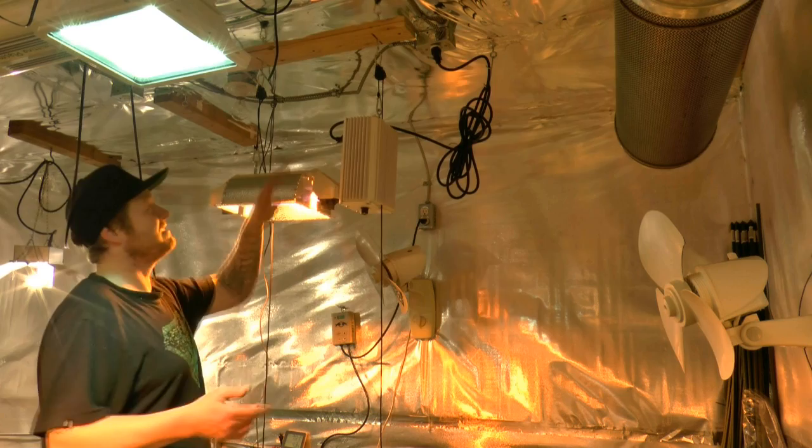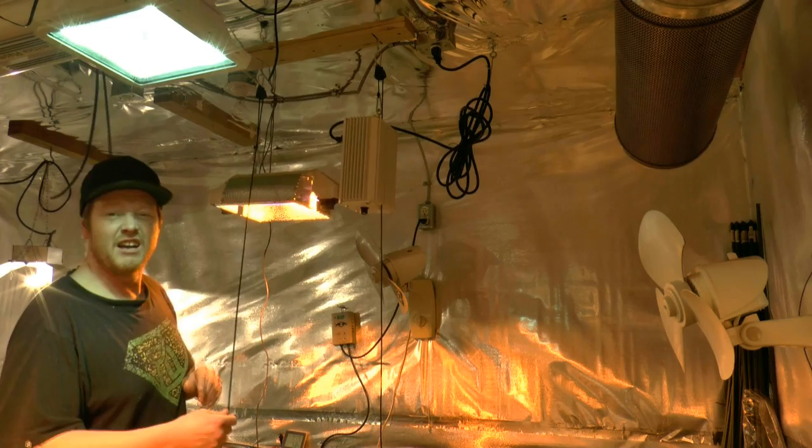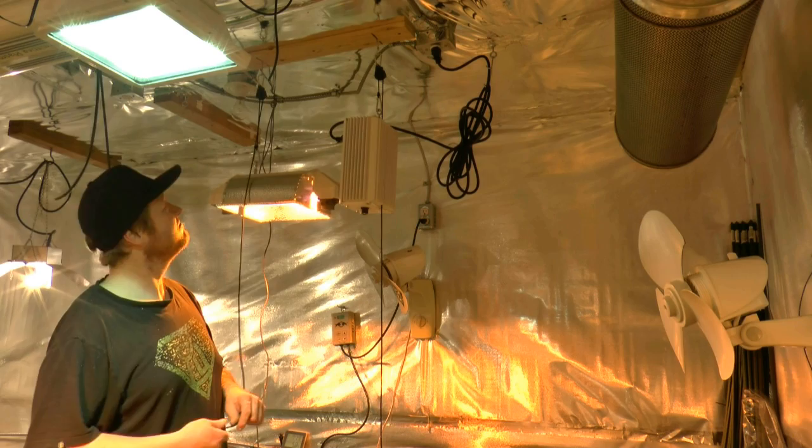I set this room up because it made my life simpler, right? Little quick, easy ways of being able to work inside your garden. A nice small little medical garden makes me happy. There we go.